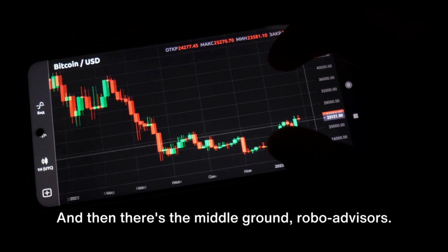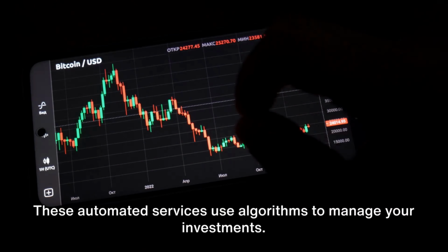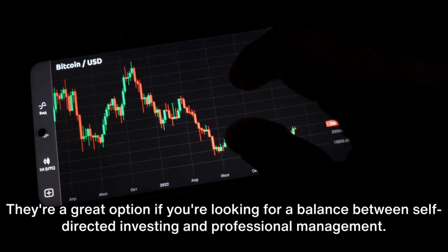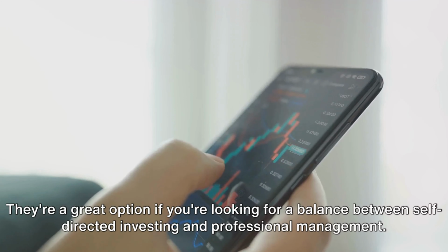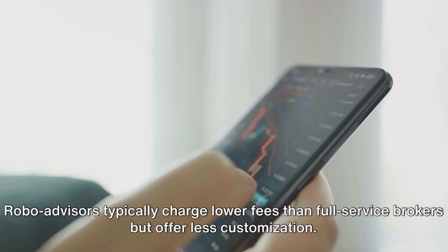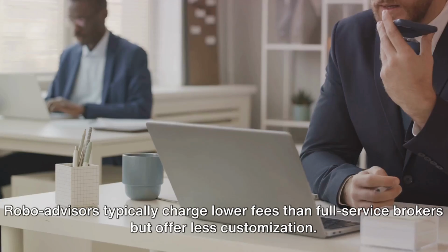And then there's the middle ground, robo-advisors. These automated services use algorithms to manage your investments. They're a great option if you're looking for a balance between self-directed investing and professional management. Robo-advisors typically charge lower fees than full-service brokers but offer less customization.